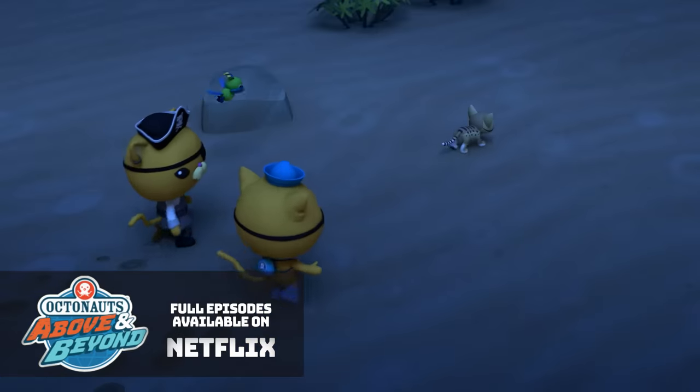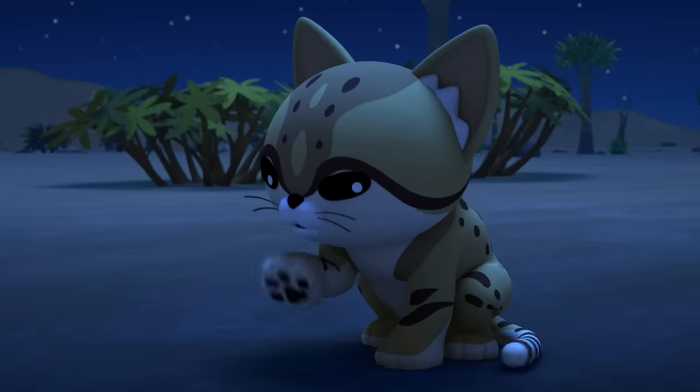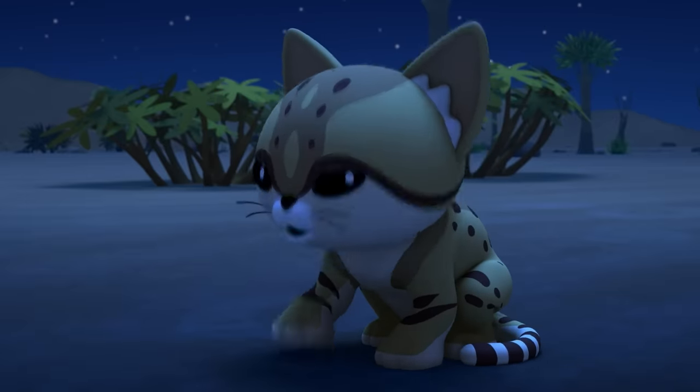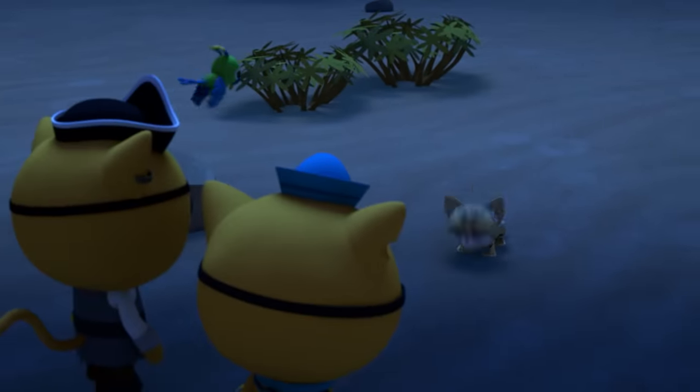Hold on. You don't leave any paw prints in the sand. Of course not. Sand cats have special fur on our paws. It protects us from getting burned by the hot desert sand and from sinking down into it. See? No paw prints.